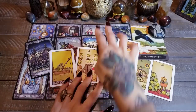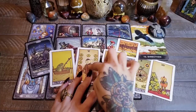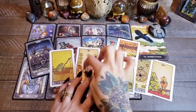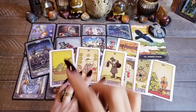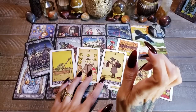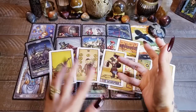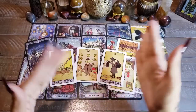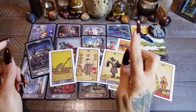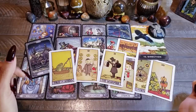So this looks like you will be making a decision here to move on to potentially another job or another career path that is going to give you more of what you need. The Six of Pentacles is about reciprocity. So a lot of this comes down to you not only receiving what you need, but moving towards a career path or a new direction where even if you work for another company, that company pays you what you're worth.